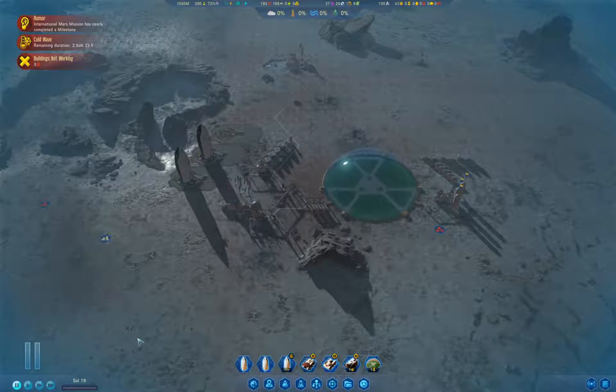Now, in this part, I'm going to get the remainder of the services I need for the dome built. And then I'm going to call a batch of colonists up and get the founder stage underway. That is going to require getting residences in the dome and services to keep the comfort high.